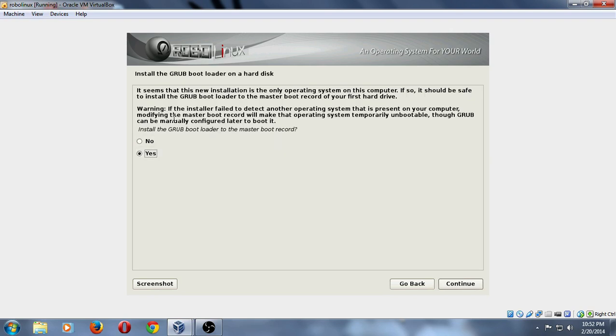Wait a minute. Warning: if the installer failed to detect another system that is present on your computer, modifying the master boot record will make that operating system temporarily unbootable. Aha. So again, if I was trying to install this as a dual boot, I would not be able to boot into my Windows operating system. So make sure you read the documentation, as I stated, if you are going to install this as a dual boot.